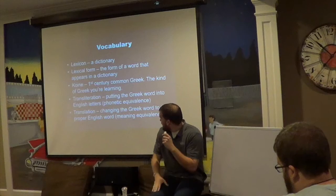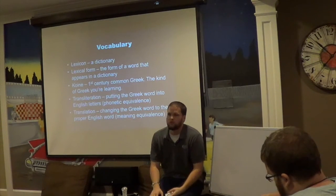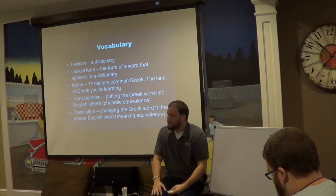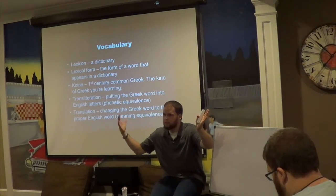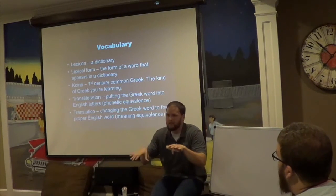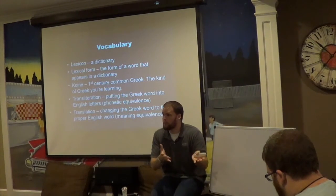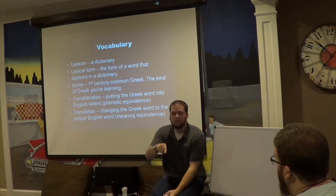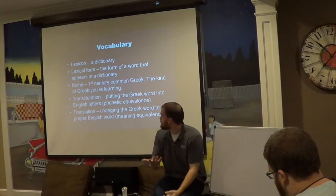All right. A couple words to know moving forward. One is a lexicon. That's a dictionary. Just a big fancy word that means dictionary. The reason you need a lexicon is so that you know what lexical form means. In Greek, one word can have almost 140 different formations. There's one root of that word, and then there's a whole bunch of different endings, prefixes, and suffixes that you can add to it to make it mean something different. We have similar things in English, like the example I gave earlier, jump and jumping. Slightly different meaning, but the root word is jump. The lexical form is the one that's going to show up in the dictionary. So when you go to look it up, that's the word you're going to be looking for. And so you need to know the lexical form of a word when you're learning it.